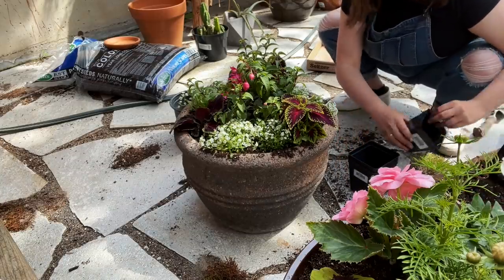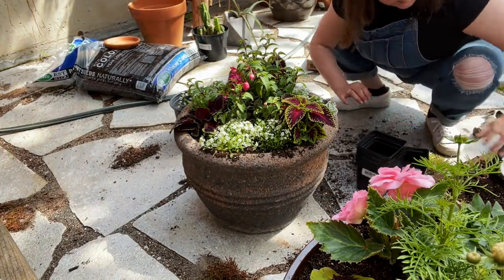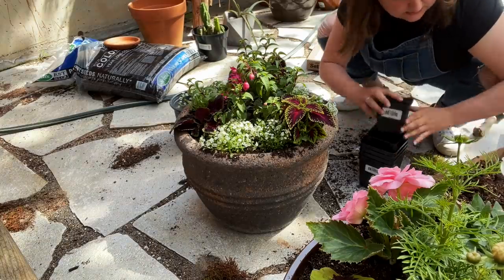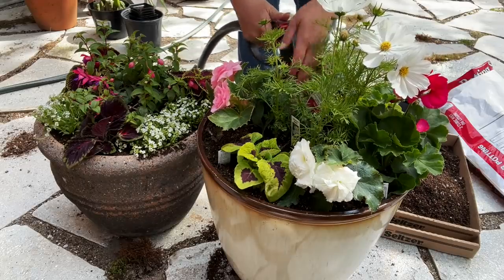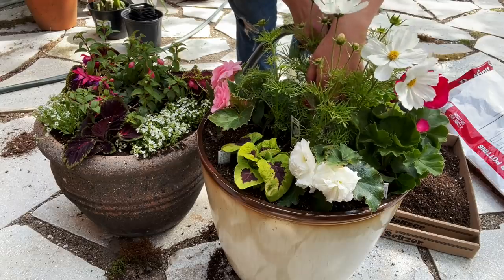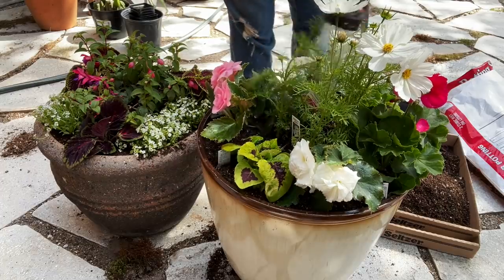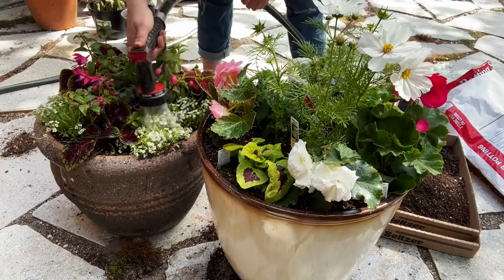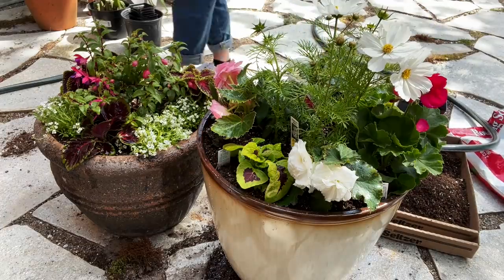Every time I buy anything from a nursery, I keep these because these are really good to use for future when you want to start some plants and you either don't have your seed starting tray or whatnot. These are really good to use for that. Time to just move them over to where I kind of want them.